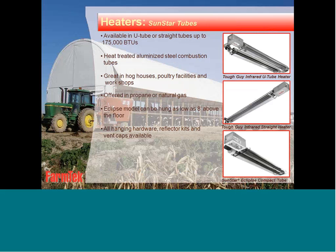Now, I had touched upon our Sunstar heaters. These are quite popular. We have these available in our U-tube or straight tube heaters, and I can go into detail based upon an individual type of application on these. We offer the Tough Guy series of Sunstar, which are specifically rated with tubes that are treated for high ammonia locations or highly corrosive or moist environments, which barns tend to be based upon animal waste and the type of environment that they live in.